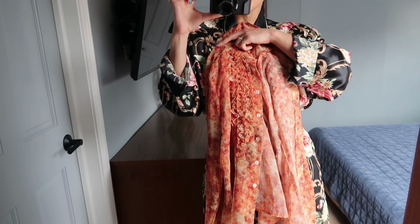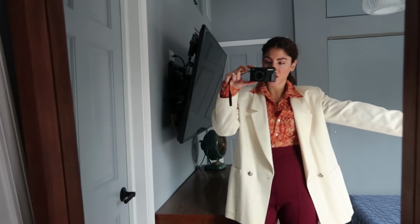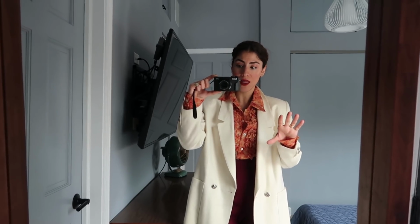I'm gonna style this shirt up today, thinking I'll wear it with some trousers, kind of play up the colors that are happening in there, and let's see where it goes. Ready to start the weekend. This color scheme is so on point with what I'm feeling lately. Love the earth tones, the maroons, the rust colors, just so amazing right now.